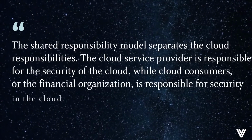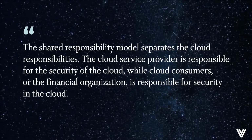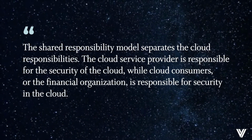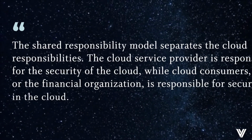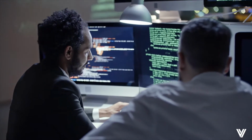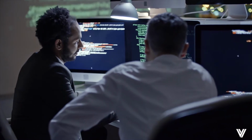And the shared responsibility model separates the cloud responsibilities. The cloud service provider is responsible for the security of the cloud, while cloud consumers of the financial organization is responsible for security in the cloud. And how that looks in an IaaS type of environment or a service delivery model is the service provider is responsible for updating the host operating system and the virtualization technology to eliminate any threats from that perspective, where the customer is responsible for just the host operating system.